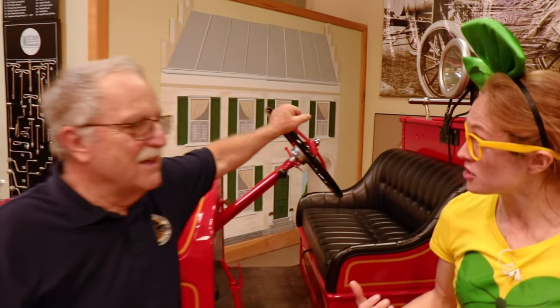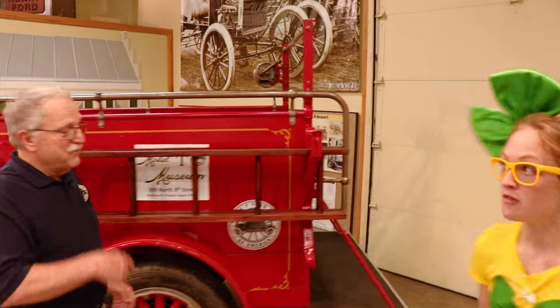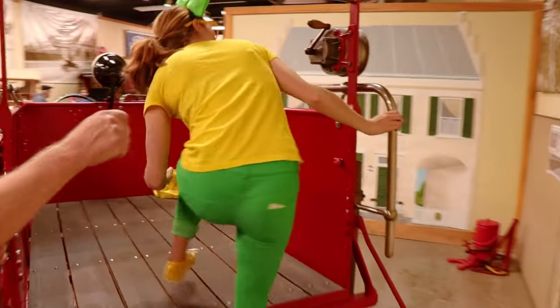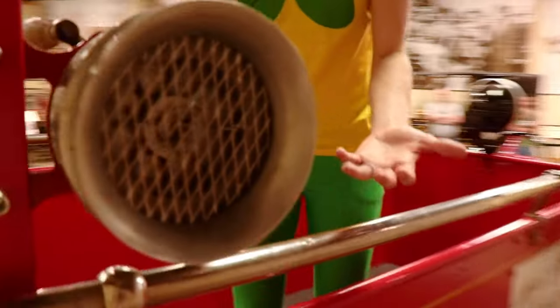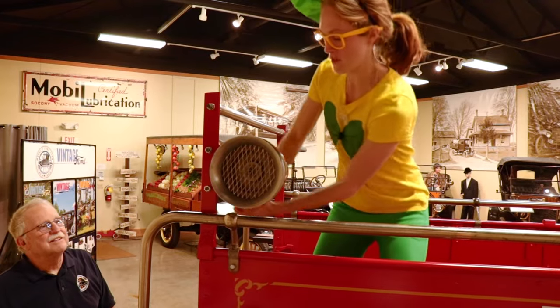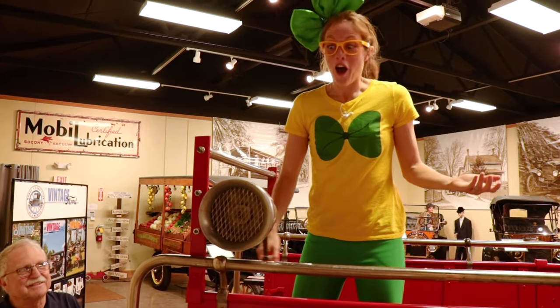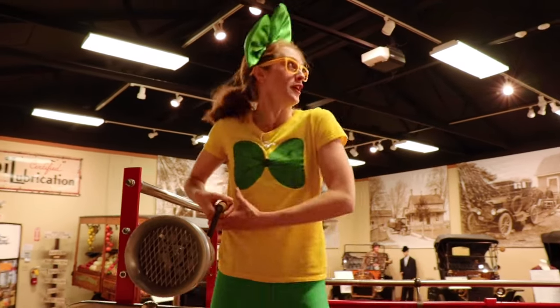Is there a siren on this truck? Yeah, let's walk around the back. One of the people that would have ridden in the fire truck would have had to climb up on the back here. Oh, okay. And turn that crank. What? Okay, this is the siren. Can you imagine? We're coming, guys!